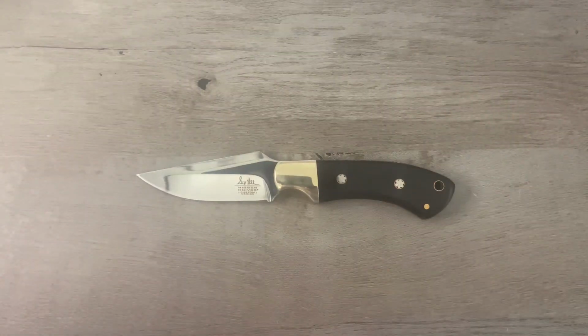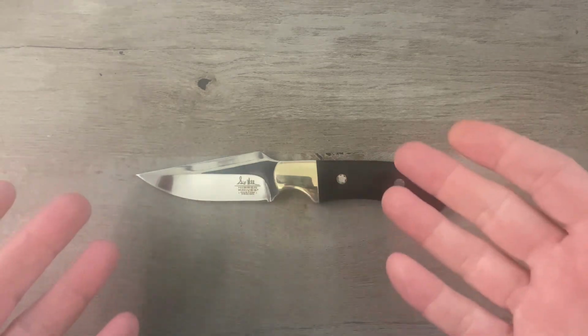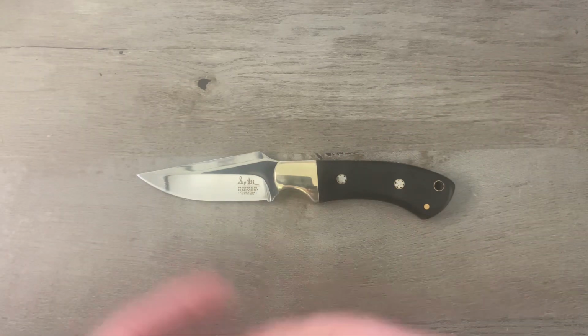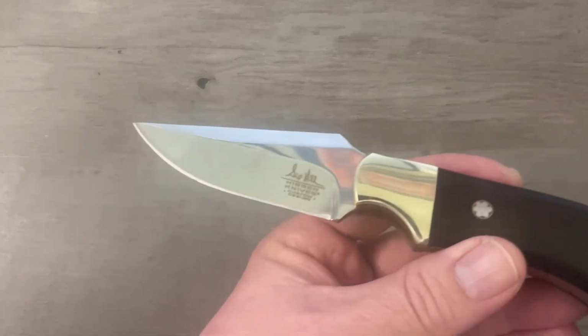It is not a super steel, so it's not going to hold an edge as long as some other steels. But the good thing about these budget steels, they do have a place and they are going to sharpen right back up with usually just a simple strop or maybe hitting it quickly with a ceramic. It's going to take an edge right back, so I have no problem with it.